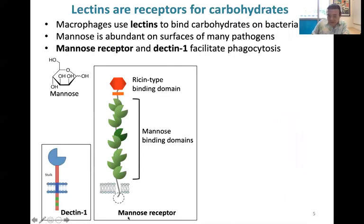Receptors like the mannose receptor and dectin-1 fall into a big family of receptors known as lectins. Lectins are proteins that can bind to sugar groups, right? They don't have to be receptors stuck on the surface of a cell. It could be a free-floating protein that binds up sugars. They're all called lectins because they bind sugars, so they are receptors for carbohydrates.